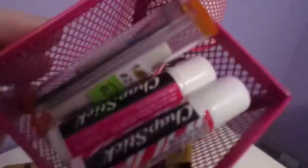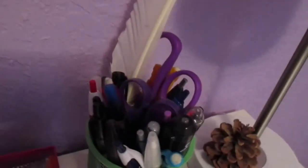I have this little cute thing of paper clips that someone got me, and this is full of paper clips and safety pins, and I've got some chapstick, pencil lead refills. In this little green basket, I put all the pens, the pencils, a couple of Sharpies and scissors, and I have this feather thing that I've had forever from my friend Kiana. Then in this one I put all the highlighters, basically.